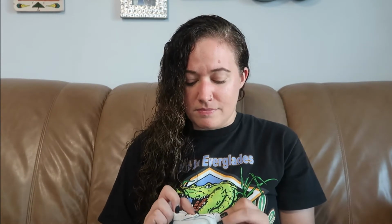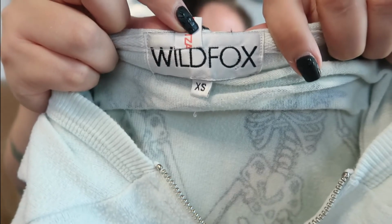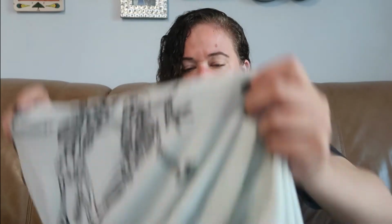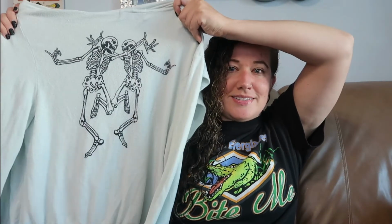All right, this I picked up for myself because it has a hole in the back, and I didn't think it would be worth it to resell. It was fairly inexpensive. I think they priced it at $3.99. This is Wild Fox extra small. It is oversized, but the reason I picked it up is because there are dancing skeletons on the back, and like I said, Halloween junkie.